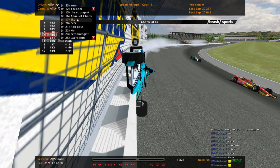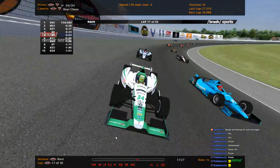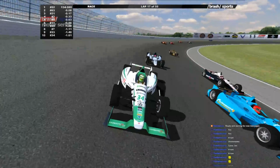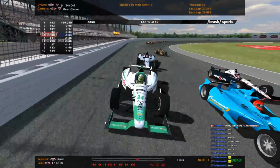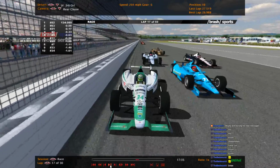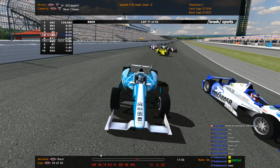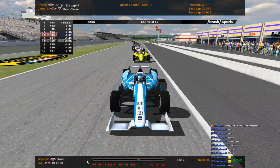Ori looked to go a little bit on the inside there. Did anything really happen? No. Everyone else was able to keep it clean. They just knew to keep away from Droid and whatever the fuck he was doing. I think that crash was more of Amir's fault, actually, because that was not a gap between the wall that he should have been running through.